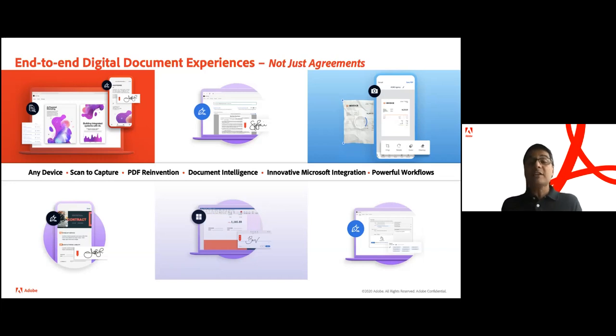When we're looking at integrations and powerful workflows, we are presently integrated with pre-built integrations with 150 plus systems. These are well-known enterprise systems, business-critical systems. But at the same time, in the day-to-day atmosphere, something like Microsoft Office 365, there's a deep integration around it to make sure that your day-to-day work happens smoothly.